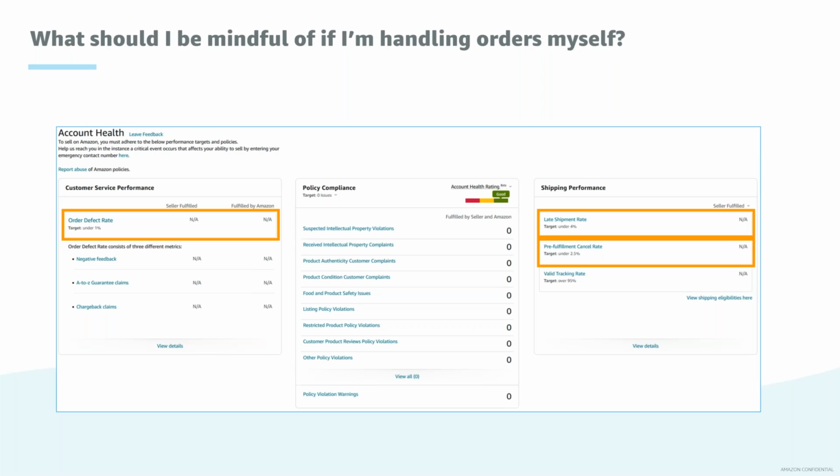VTR measures the percentage of orders shipped with valid tracking numbers as a percentage of total orders in a 30-day period. Aim for a VTR of at least 95% to avoid performance issues.